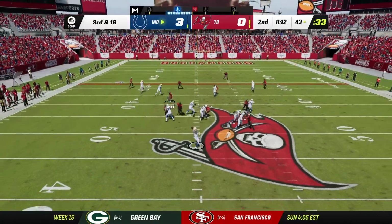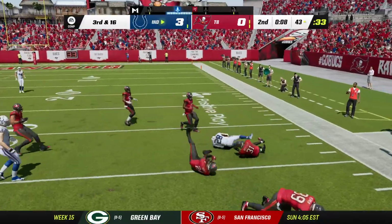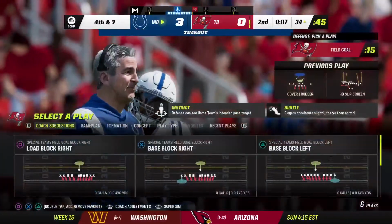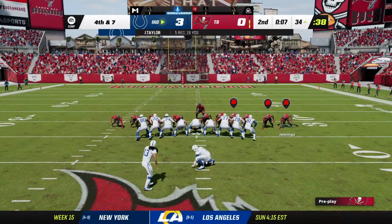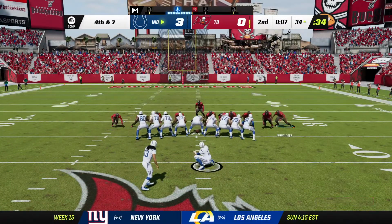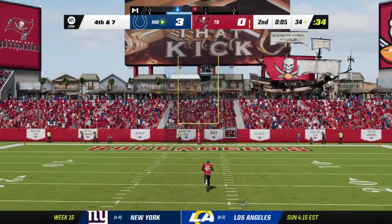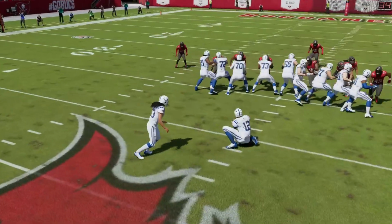Now on 3rd and long, they'll look to throw. They'll try and set up the screen. It's complete. And he'll be brought down at the 34, well short of the 1st down marker. Now a timeout. 7 seconds left in the first half. And his kick is indeed good. And they're able to double their lead just before half.